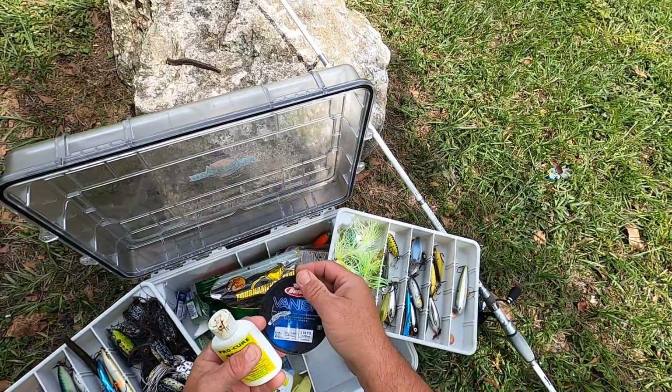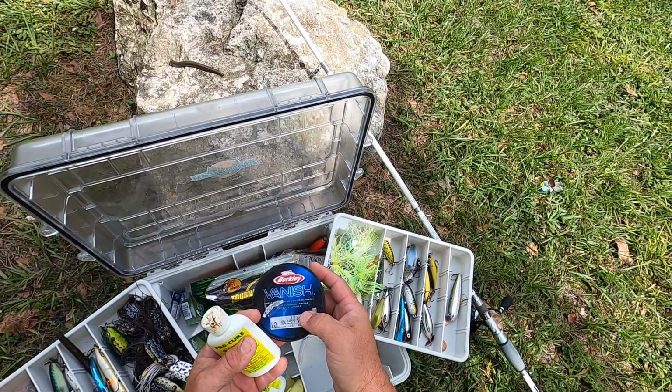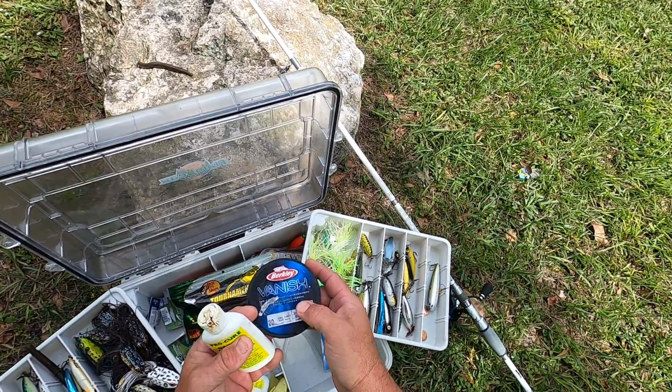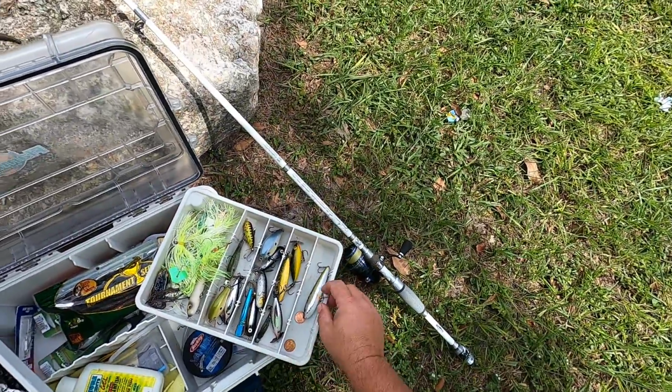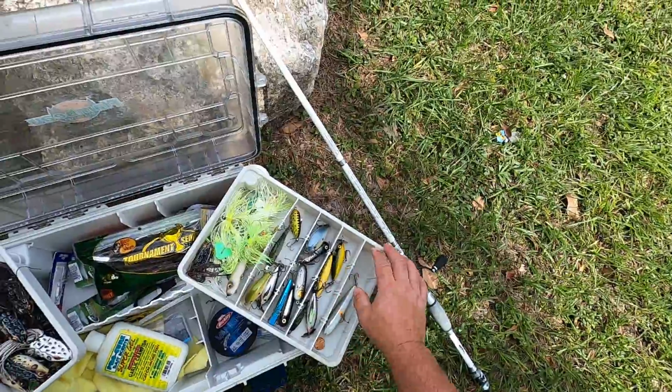And this is what I use for my leader for my spinners on my braid, because you don't want braid, because it'll wrap up if you use solid braid on your eyes of your hooks.